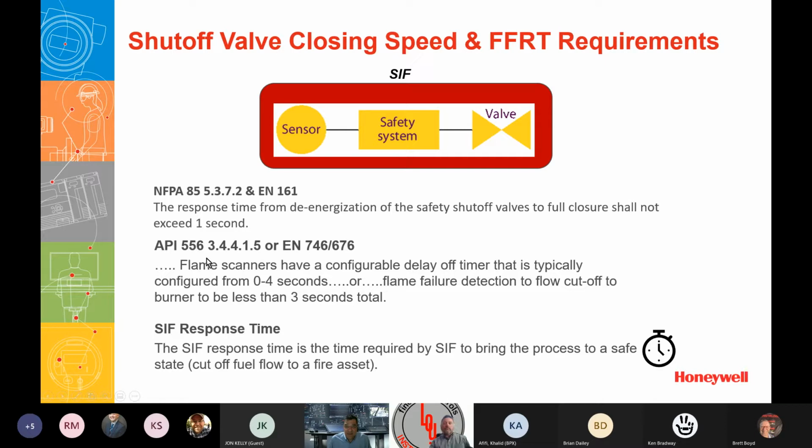API 556 and several of the other standards will tell you that you have 0 to 4 seconds. You have to comply with that. And then some standards, like CSA, may say the overall system should not exceed 3 seconds of total time to shut down. So you'll see all of a sudden, if I were to dial in 3 seconds here, I can't really comply because I've already used up the total time if you're looking at a CSA standard, for example. So safety response time is important.